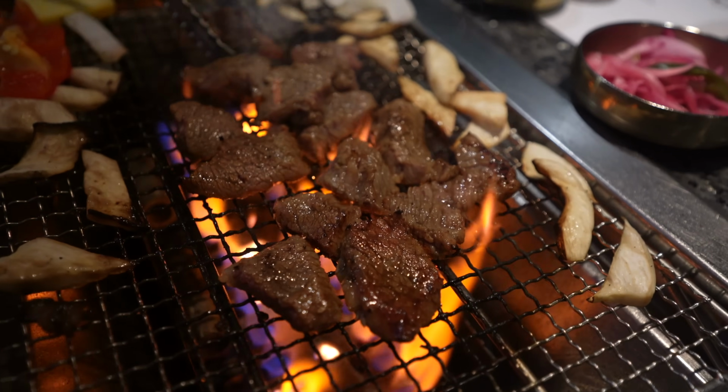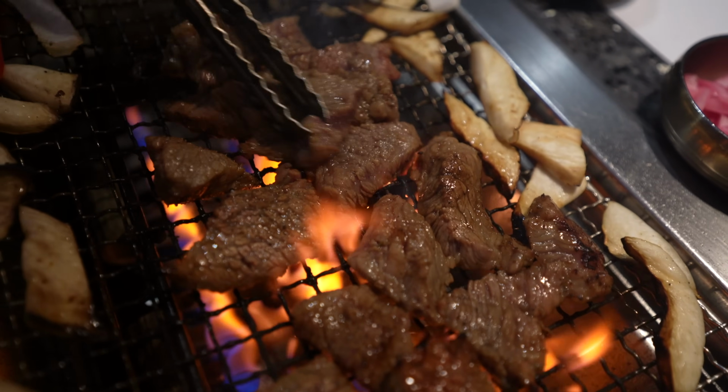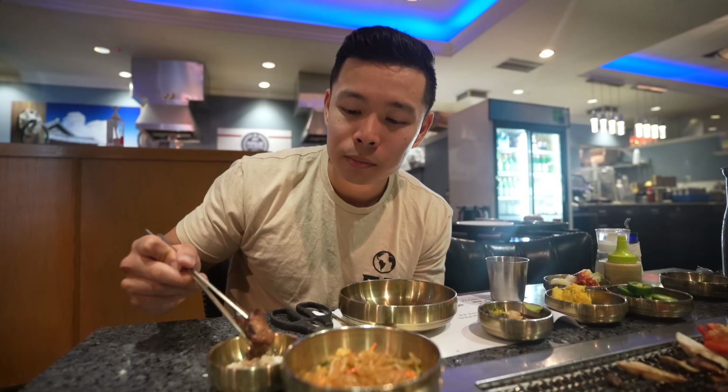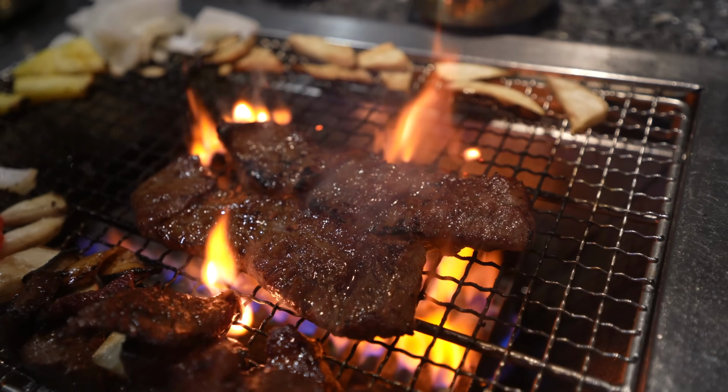Give a little salt on this one. The glaze on there is just so good. It's not too sweet, it's not oversaturated in sugar, but this is just perfect. So I actually would prefer this over the unmarinated one, but to each their own. Salud, it's really good. This is the bone-in marinated kalbi right here. Let's see. Already marinated for us.